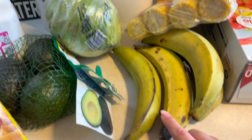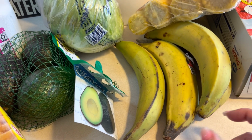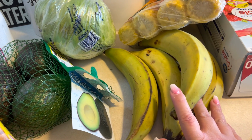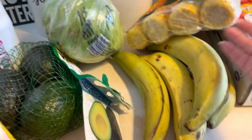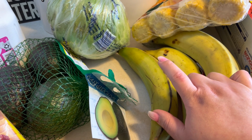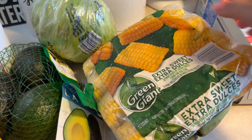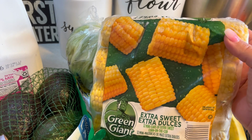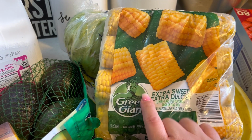Plantains. I wanted green plantains for tostones, but apparently they didn't have them, so they gave me some that are turning yellow. No big deal. I'll just put them on the counter and they'll ripen, and when they ripen, we'll have maduros, which is a sweet plantain. This is not going to be sweet yet, so you gotta let it sit for a few days. We just had this the other day, and these are so good. These are extra sweet corn on the cob. We didn't even need butter, so I bought another one to have with our fried chicken.